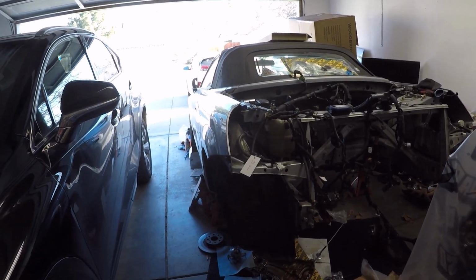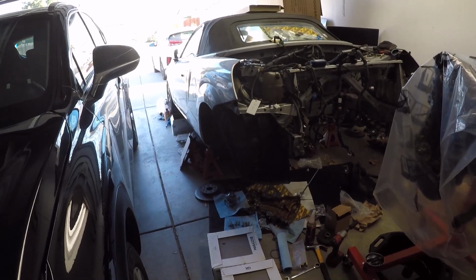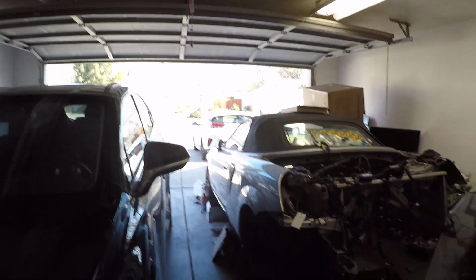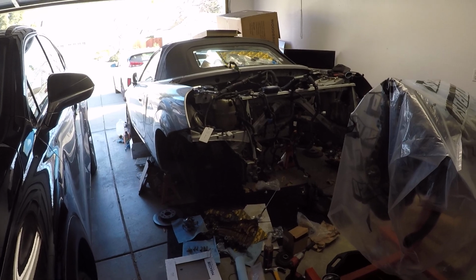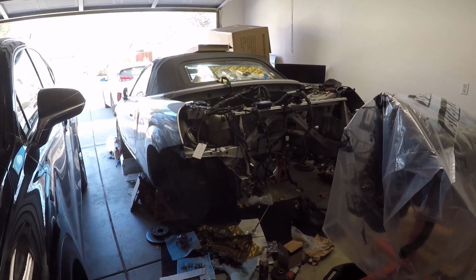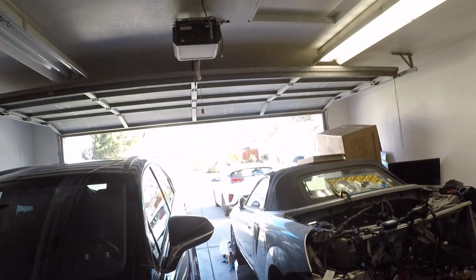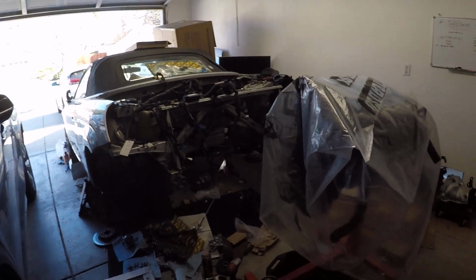Can't wait to get this car running and ready for the 2020 season, and possibly even get the daily onto that little fun of autocross. Well, this will be a track car, so I won't even be autocrossing this at all. It'll just be a straight up track car, where the daily could be my autocross, still under warranty.